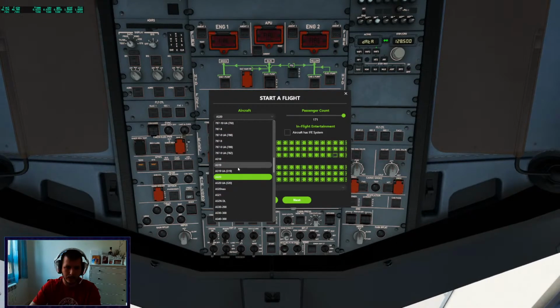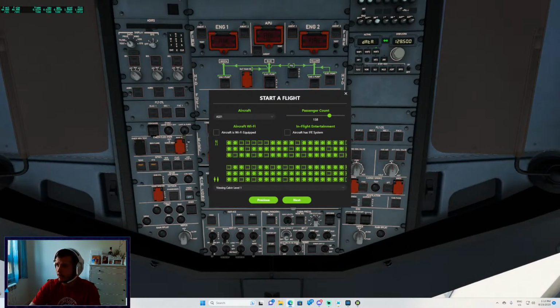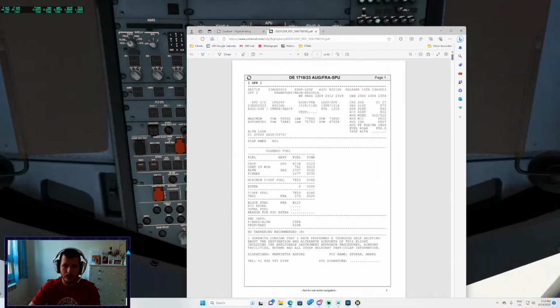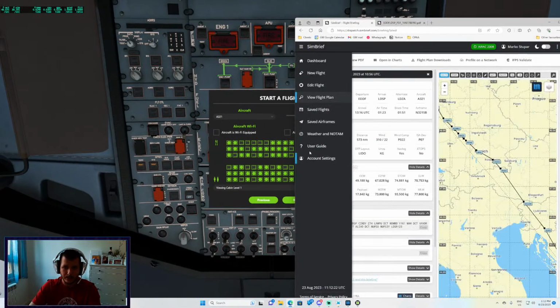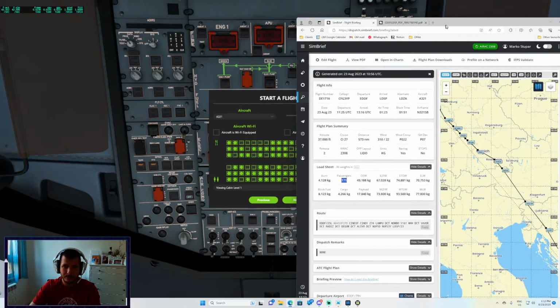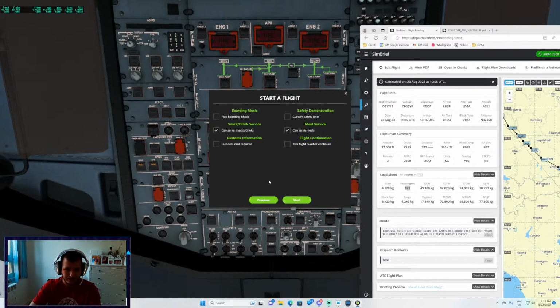Let's find A321 and let's take a look at our SimBrief. What does SimBrief say? So we will have 171 souls on board. Let's put that, 171, and I think that Condor has Wi-Fi. I'm not sure about an in-flight entertainment system. I don't think they have that. We can serve meals and snacks.